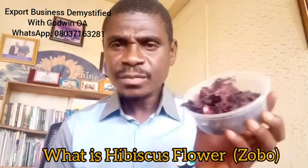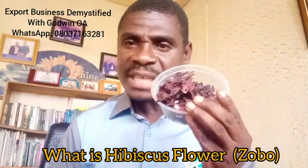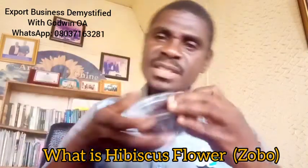Now, the next thing you need to know is what the return on investment is. But let me show you what Zobo is. This is Zobo. This is the flower, usually dried. You can see it. You'll find it all over in our streets. So this is Zobo.